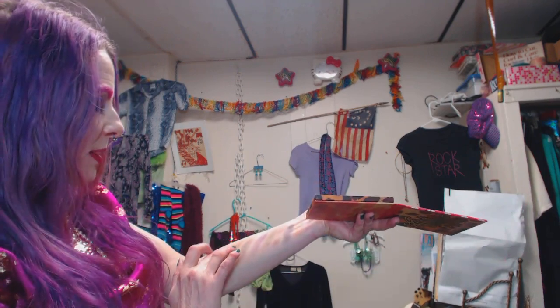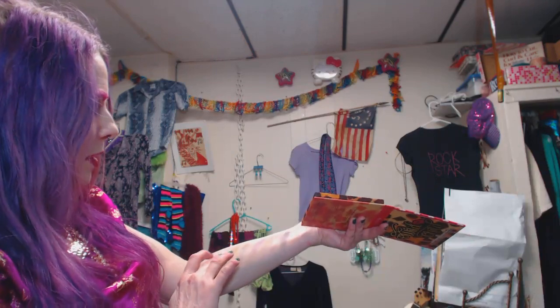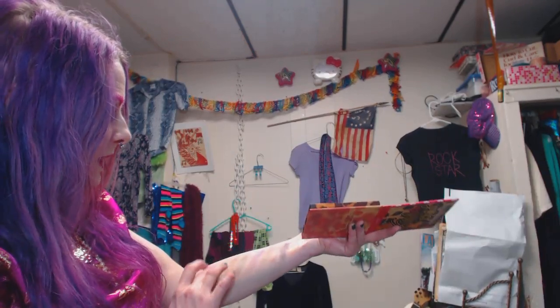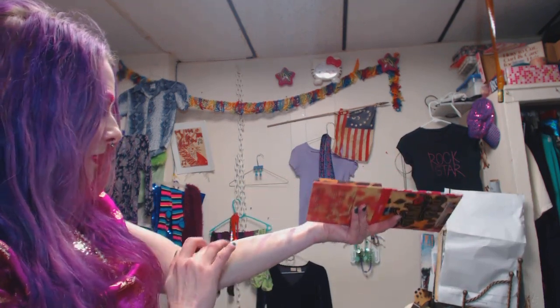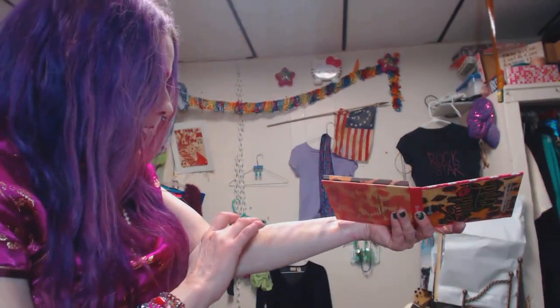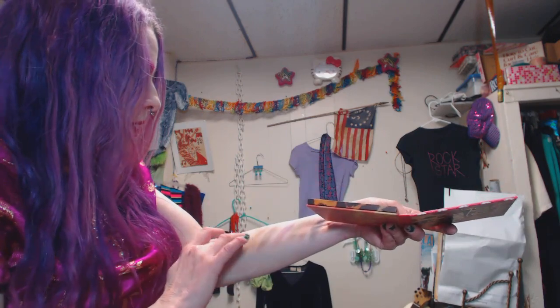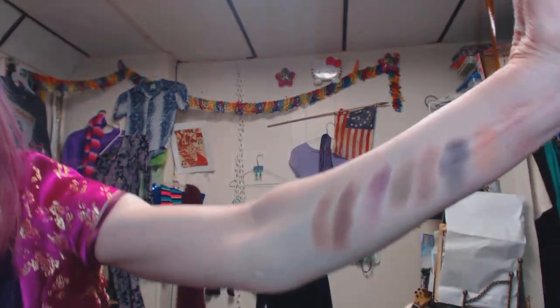Even though this palette does seem to be rather on the neutral side, there's another one similar to this that I want to get. Okay, that's hardly going to show up. I don't want to dig half of the pan out just to swatch. But, okay.